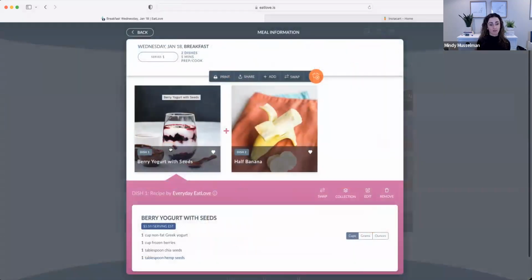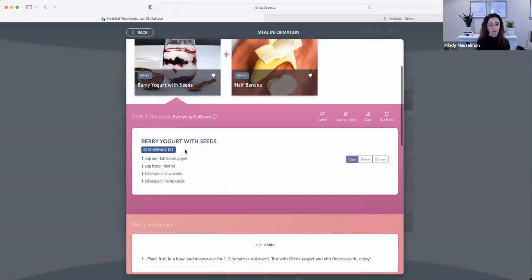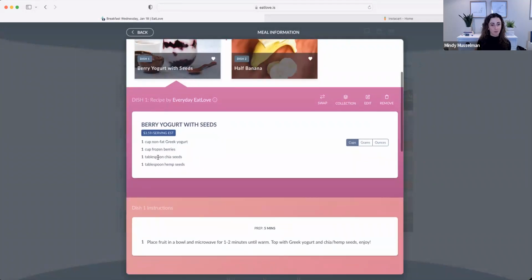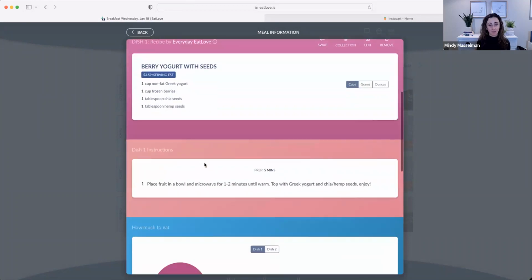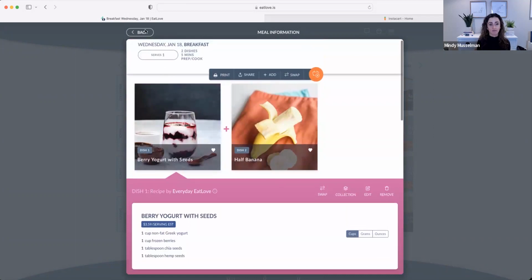I'm going to check out this berry yogurt recipe. I click on any of the meals and see the recipe and the ingredients, approximate cost per serving, which is nice. This one's a pretty healthy one. We've got chia seeds and hemp seeds in there, which could increase the cost a little bit per serving because hemp seeds are not cheap, but they are delicious. So that's a pretty simple recipe that could be batch cooked in advance, meaning I could make 3 of them at once and eat them the next 3 days in a row.